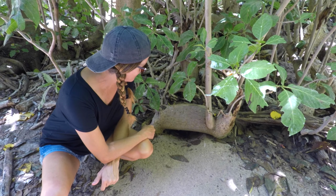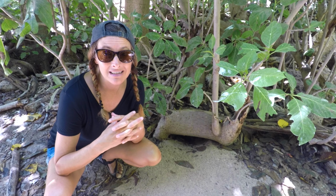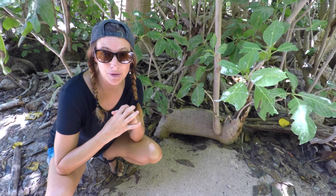So another interesting fact about the mutton bird is that at night, when they come back after hunting all day at sea, they make this really eerie, almost ghost-like sound. And they do that to find one another, because the male and female mate for life, and they always want to find each other after a long day or two of hunting, and they'll come back and find one another in their burrows.